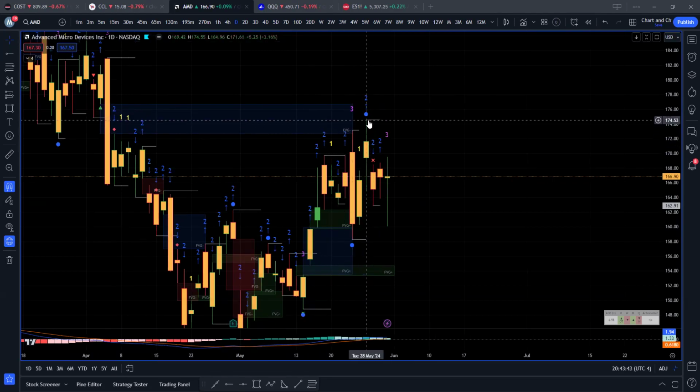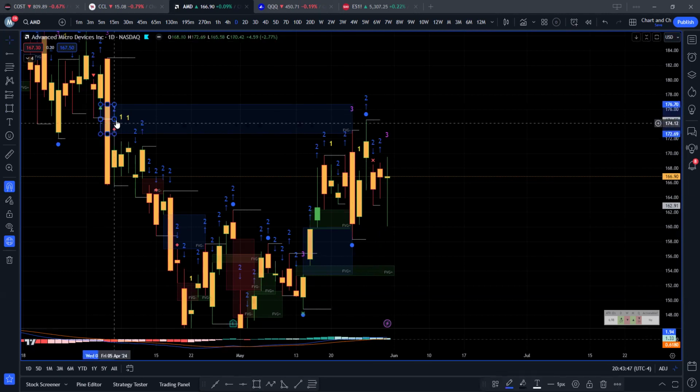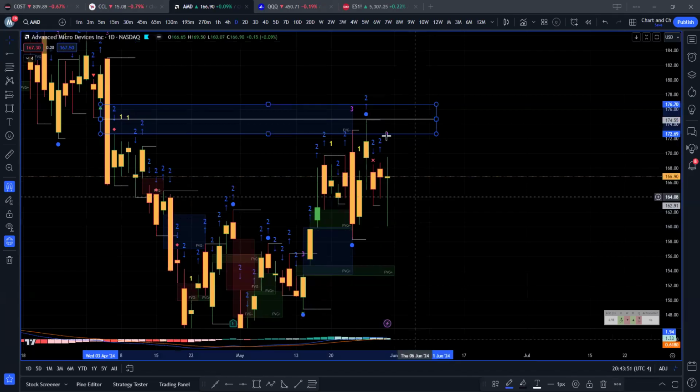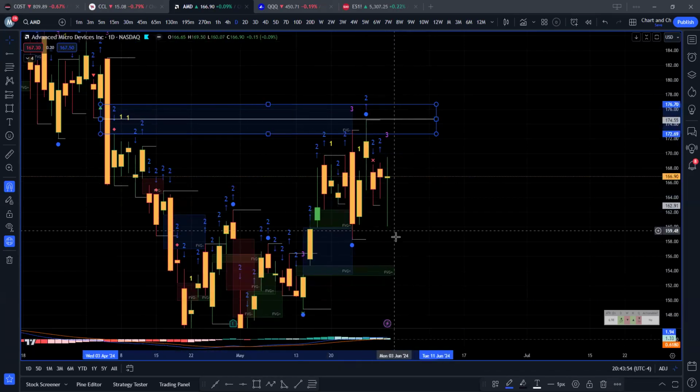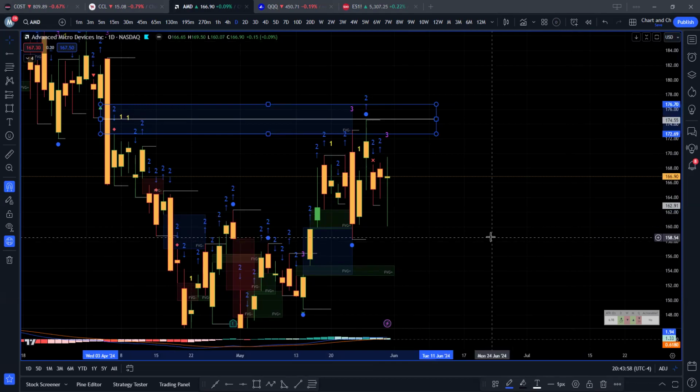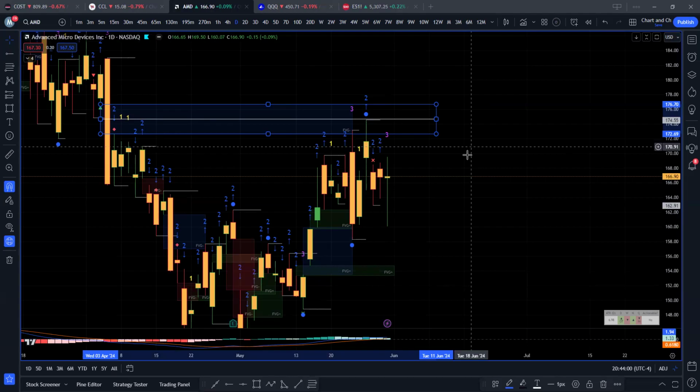We got the first attempt and the second attempt right around the consequent encroachment of it. And it looks like we really could not get past it. So I think this is a situation of strong resistance, but the bulls don't want it to die either. So we'll see if we get that 3-2.